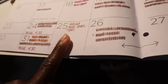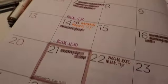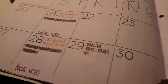I also have the focus org that I'm in every single Monday night, which is basically like a Bible study group. On Tuesday, I have a meeting with my org. And then throughout the rest of the week, I have some other stuff that I have to do with other orgs. And this is pretty much everything that I was able to plan out so far.